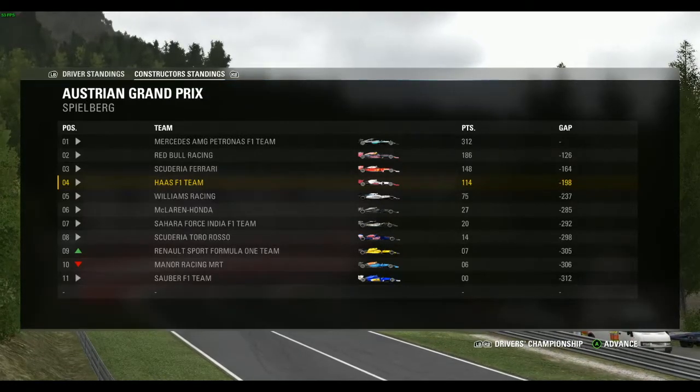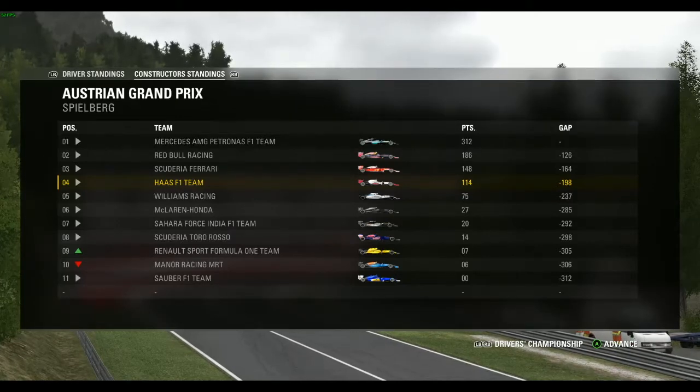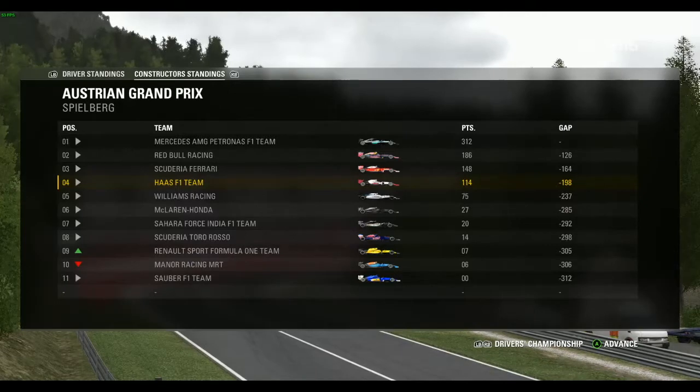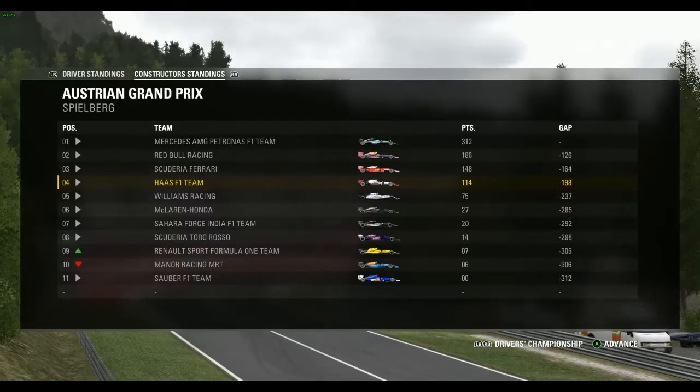So Mercedes lead the constructors by 126 points from Red Bull. Then it's Ferrari in third, Haas in fourth, Williams in fifth, McLaren, Force India, Toro Rosso, Renault, Manor, and Sauber, the only team not to score points so far.